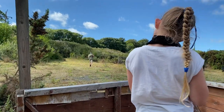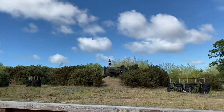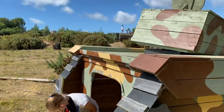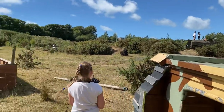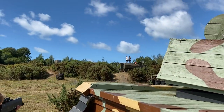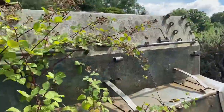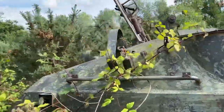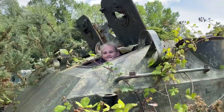We got ambushed from behind. Get him, Hollie. Get him, get him, get him. Oh no, and over there they're getting us. We need to get them up on that tank, Hollie. I've shot them about 20 times. There's Nathaniel, he's just come out of the tank. Hollie's still in there. We're in the tank. Hollie, where are you? Here she is. She's hiding in the tank.